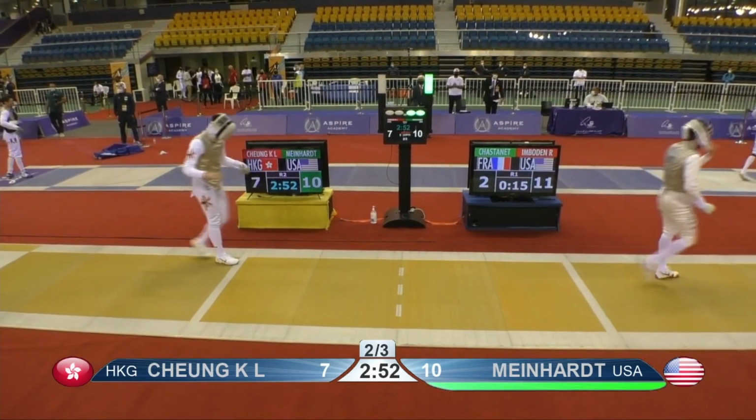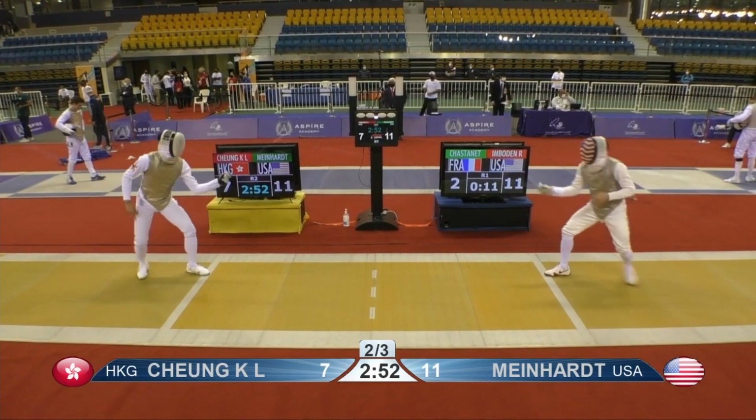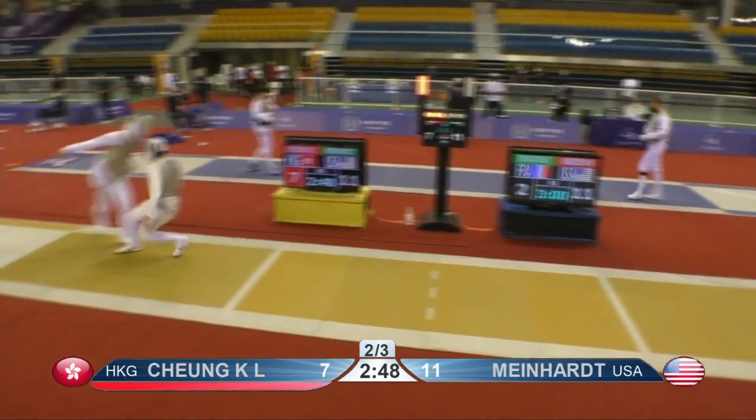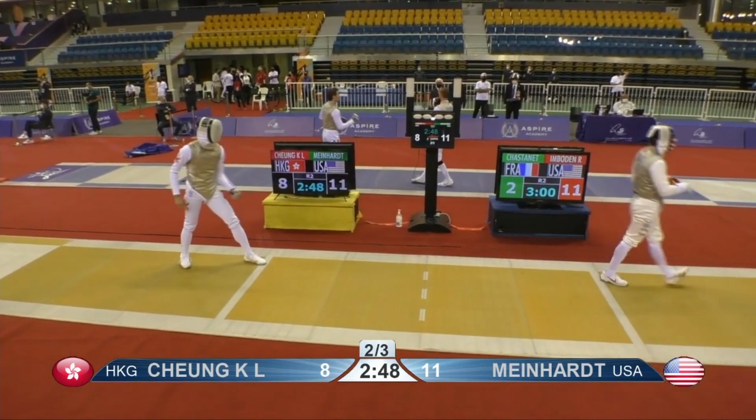Oh, attacks off the line, but this time it's one light for Garrick. That's unfortunate, because that was kind of Cheung's, like, pocket action. Garrick with a fast march. Cheung is able to counterattack, though. Garrick was rushing a little bit in comparison to his arm.